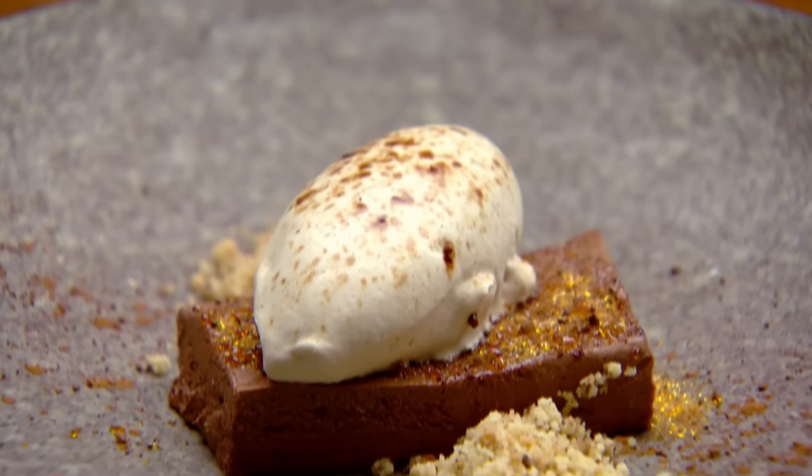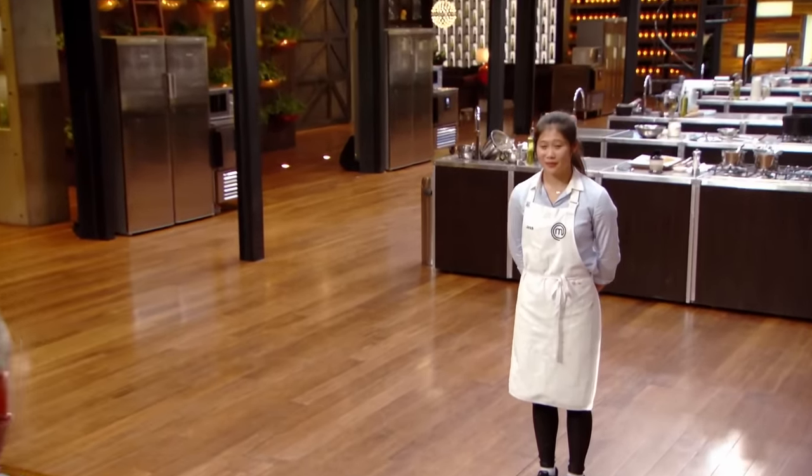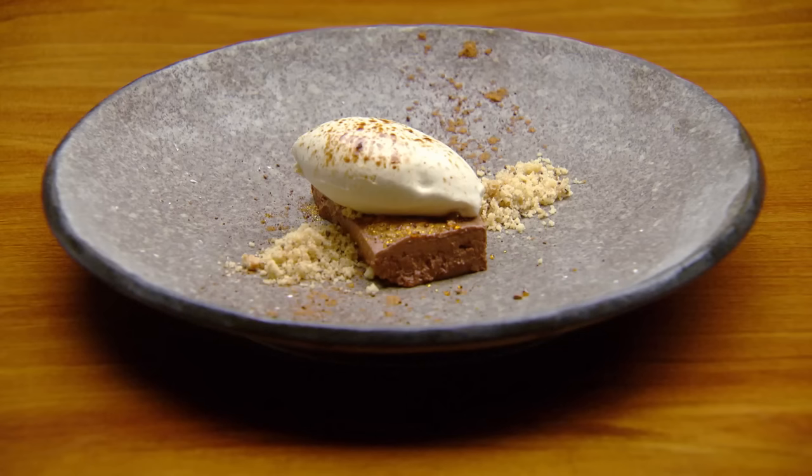I love the simplicity, and it is an absolute crowd pleaser. You put that on any menu, and it's going to be one of the best sellers because it is what it is. It's coffee and chocolate. And I love the fact that you've made a coffee cream for a change rather than trying to smother it with granita and ice cream and trying to be too clever.